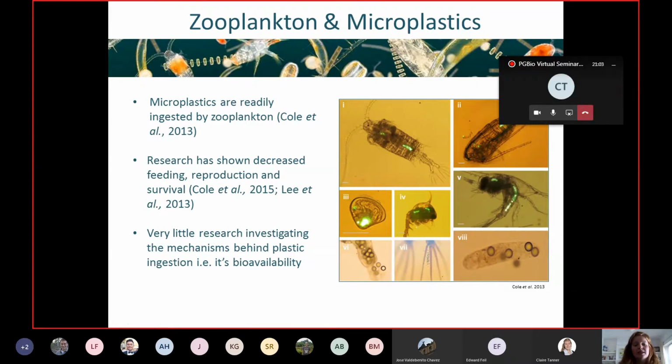Further research has shown that microplastic ingestion has led to decreased feeding, reproduction, and survival. However, there's currently very little research investigating the mechanisms behind plastic ingestion, i.e. its bioavailability, why the zooplankton are eating it, what factors are making this seem like it's a food source or being perceived as a food source.